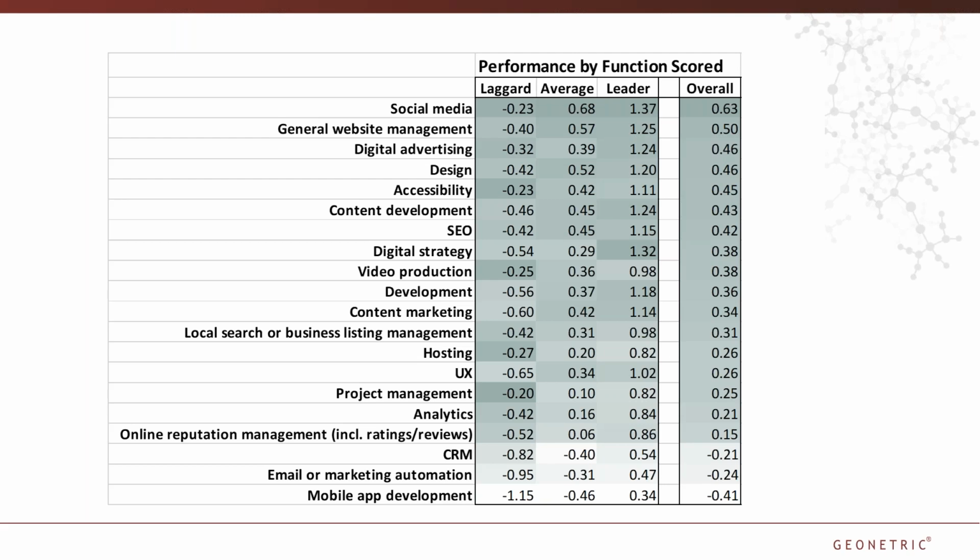Here we've broken out the scoring by leaders, average, and laggards. It's not a surprise, of course, that leaders score better than average, and average better than laggards, because this is the question around which we put everybody into those particular peer groups. So that is not the interesting thing here. The interesting thing is, first off, what rises to the top of the list: the things that overall organizations are feeling really good about. Well, number one, it's social media. We feel like we're doing really well in social media. General website management, digital advertising, design, and some of these get close, so we can look at accessibility and content development as well. But certainly social media and general website management, we're feeling really good about.